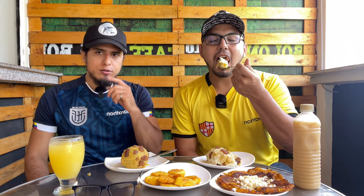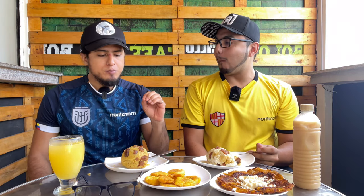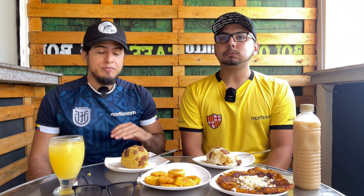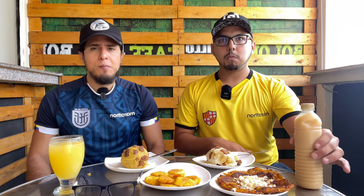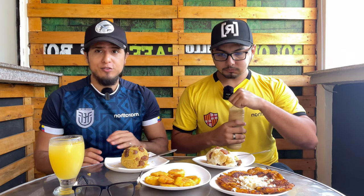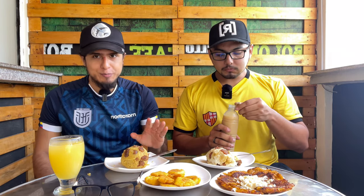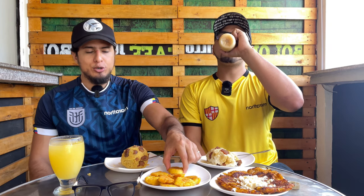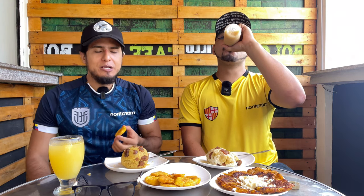Another thing also about bolon is that this is normally just a meal on its own. Like today, because of the purpose of the video, you're gonna see us eating a lot of food and it's gonna be very filling. This bolon by itself, it would be more than enough. You'd be done with just by eating one of these. Anything with plantain in it, heavy food. So me combining it with these, pretty crazy.